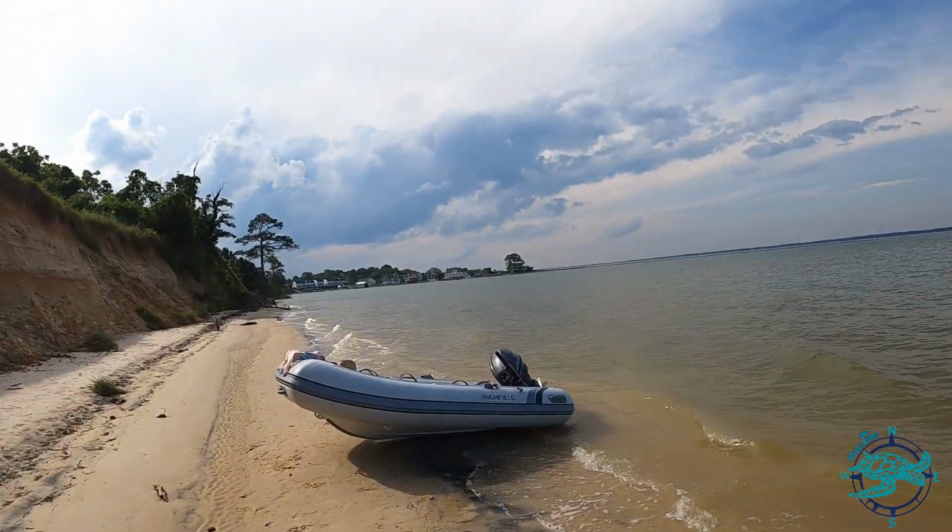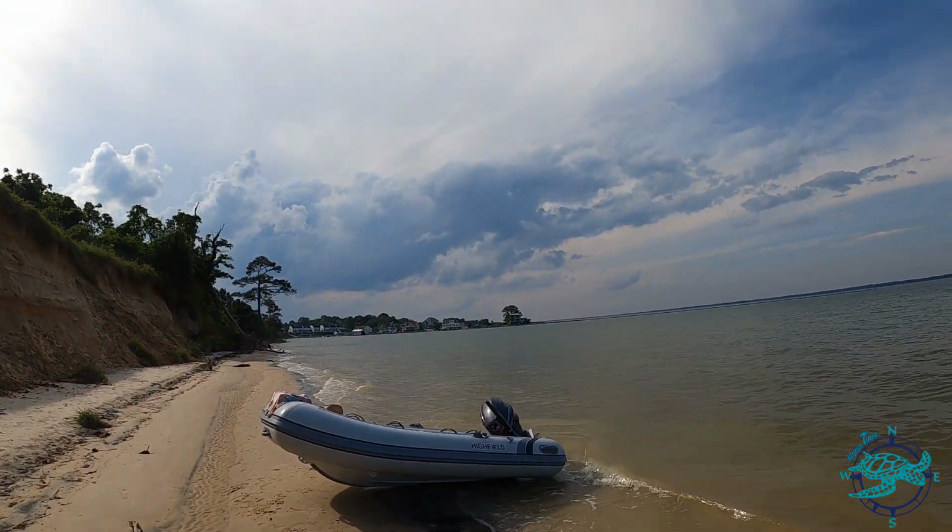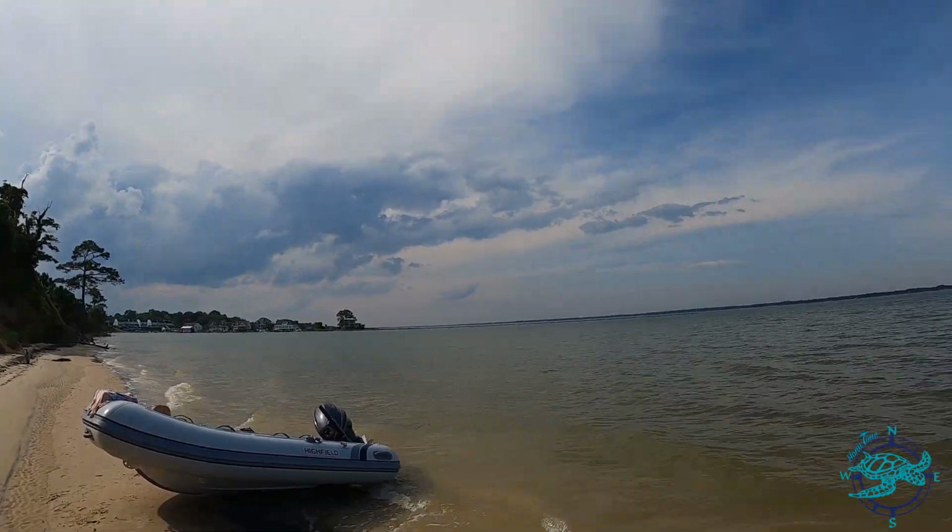Anyways, the water's calmed down a little bit, so it's time to maybe get back out on adventure dinghy and see what we can find. Go for a little burn. We're supposed to get a system coming in tonight. You can see some clouds starting to come, and there's potential for rain and thunderstorms. So we're gonna go play around for a little bit, but then head back and put things away. Take some advantage of the weather right now. Here we go.